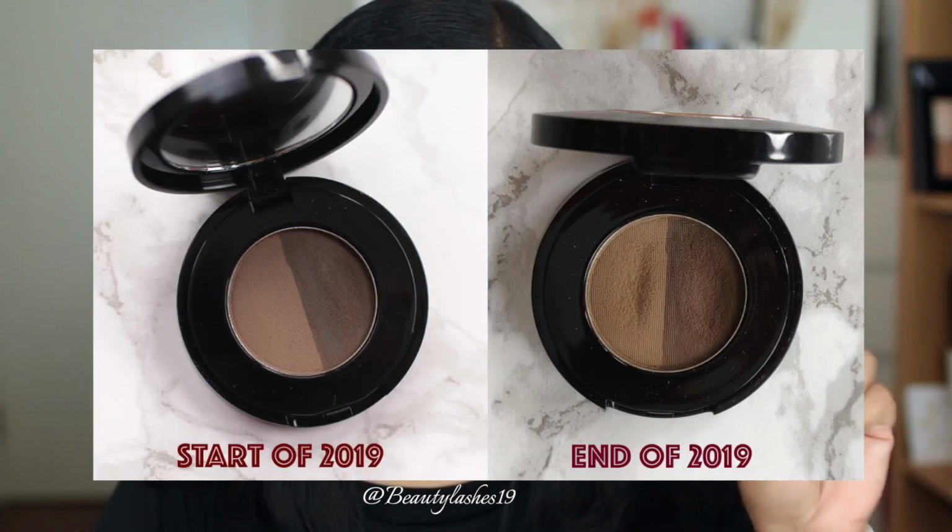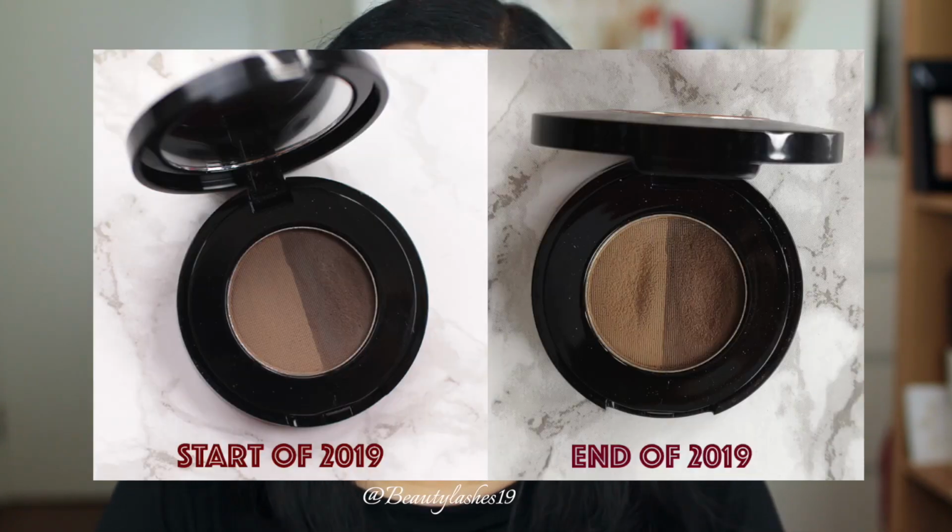And the last eye product I'd chosen was this Anastasia Brow Duo. So this is what it looks like. And as you'll see in the picture right here, I've made quite a bit of a dent in both the light and the dark shades.